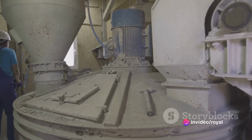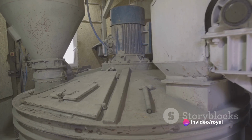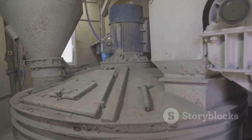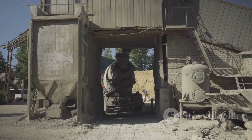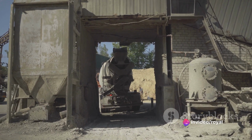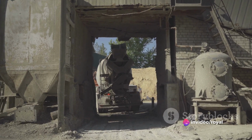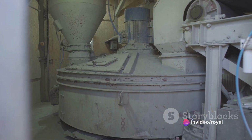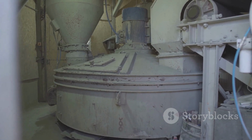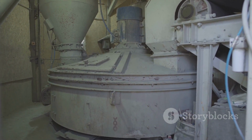Next on our list is slag cement. Slag is a byproduct of the steelmaking process. Again, something that's often just thrown away. But when it's ground up and mixed with other ingredients, it can actually make a pretty good cement substitute. And like fly ash, using slag cement not only reduces our reliance on traditional cement, but also helps us find a use for industrial waste.